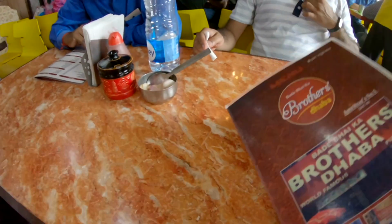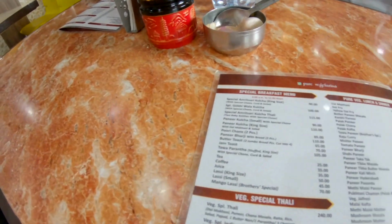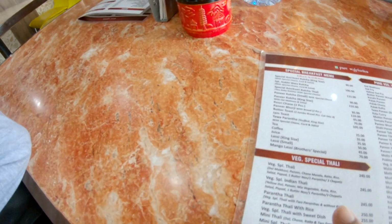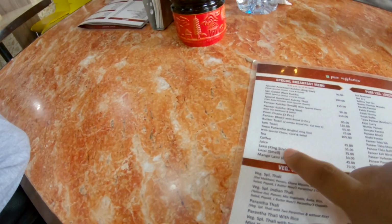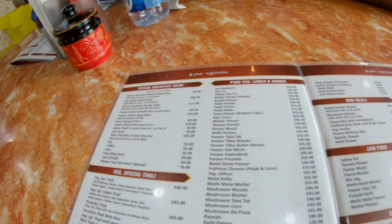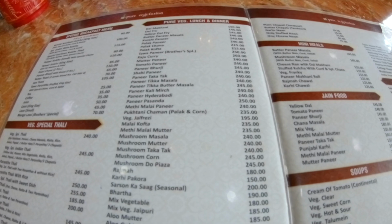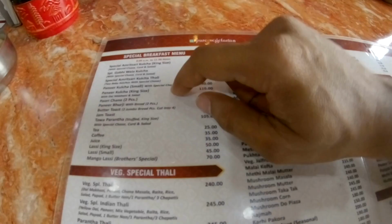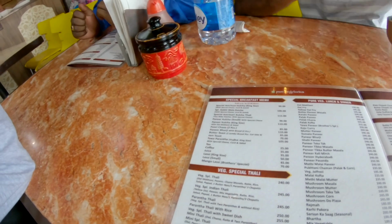So we are at Bade Bhai's Brothers Dhaba, and we have ordered the special Amritsari Thali Kulcha and special garam masala with onion and lemon, special Indian thali, and this is one king size, three small, salted and sweet both. There are a lot of other options, but Amritsari Kulcha is the regularly, widely ordered dish in this Dhaba.